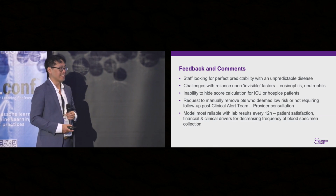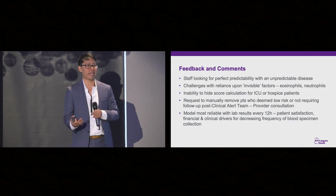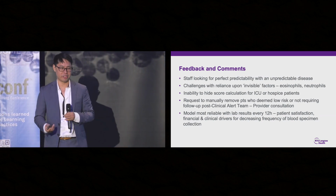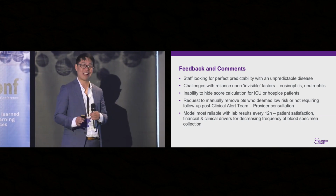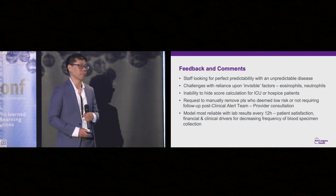And the model is actually changing now because it's most reliable with lab results, but now there are new initiatives to say, well, we don't want to get blood every day. So now how does the model change, right? And so now it's a whole different situation. So you could argue that this model does not apply anymore because you're not getting labs every day, and that's one of the distribution assumptions that was made when we built this model.